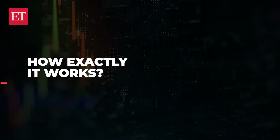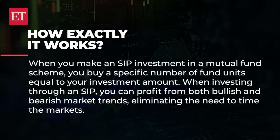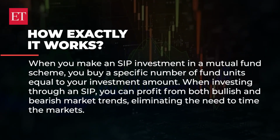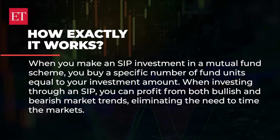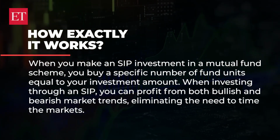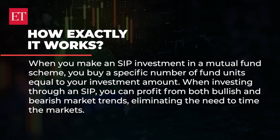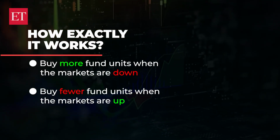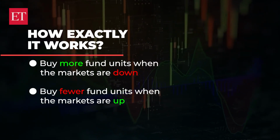Now let's understand how exactly it works. When you make an SIP investment in a mutual fund scheme, you buy a specific number of fund units equal to your investment amount. When investing through an SIP, you can profit from both bullish and bearish market trends, eliminating the need to time the markets. You buy more fund units when the markets are down and fewer fund units when the markets are up.